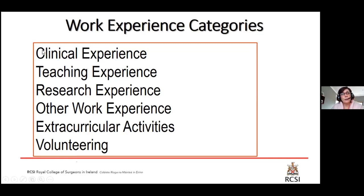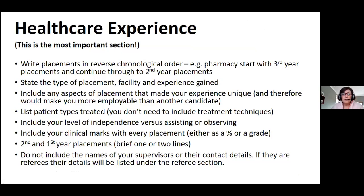Depending again on what stage you're at, you might have your second year placement going on, you'll have your fourth year placement. And then for medical students, you can include your clinical rotations here as well. So healthcare experience, of course, for all of you, is going to be the most relevant and important section. So again, it's in chronological order, you're stating the type of placement and where it was and the experience that you gained. Include any aspects of the placement that made your experience unique.